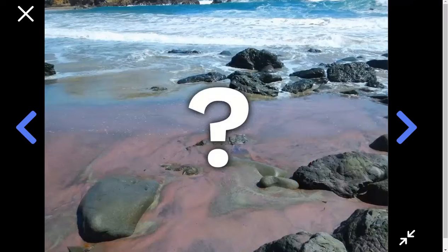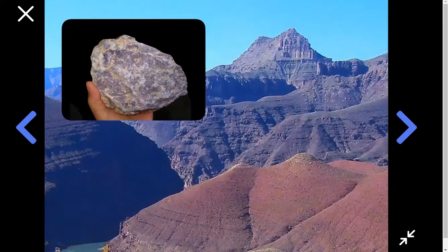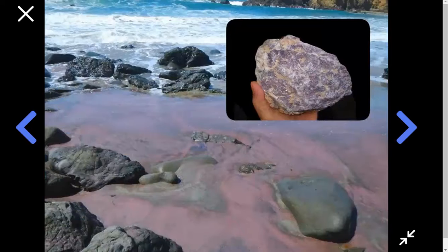So where could that purple sand have come from? Where is some place that has purple rocks? For many years, no one knew. But one day, a hiker found rocks like these, some distance away, in some nearby mountains. Notice that the rocks look purple. Their color does look just like the color of the sand.